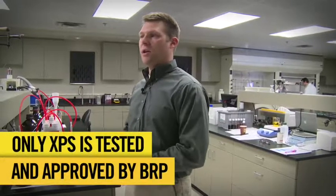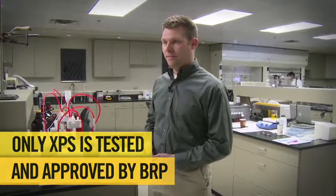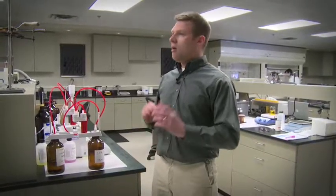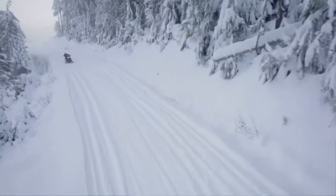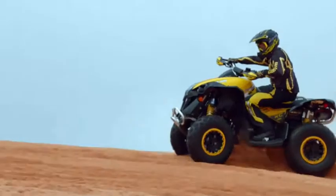And XPS is the only oil that passed BRP's rigorous severe duty testing. This testing ensures that all components have the maximum protection and highest performance in real-world conditions. And once XPS passed those rounds of testing, it was tested across the entire range of BRP products to make sure that engineers were satisfied with that oil performance.